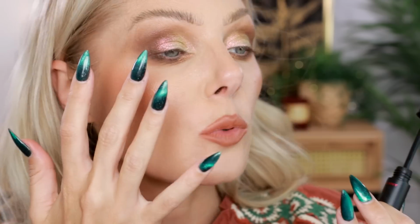So I think, yeah, you can see it's leaning a little yellowy green, which is gonna be great with that green in the corner. I think I'm gonna do just a little bit here, just to have something to blend into and to give some symmetry. And before we do the inner corner, you can see this is very much a reddish peach going to a green gold. I'm gonna do some mascara first, just to have this over and done with.